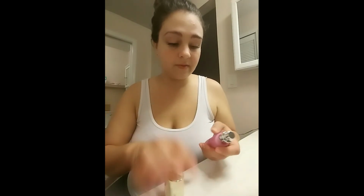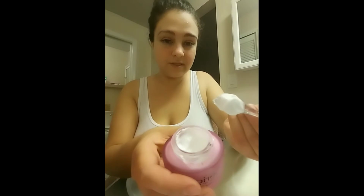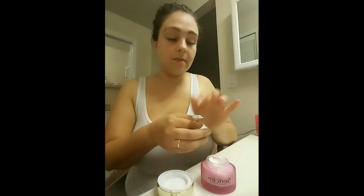So, being that I just used the mask, I feel like this should work pretty well. I'm just going to put a little bit between my fingers and kind of just apply it all over my face. And now we want to finish it up with the face and neck cream. As you can see, it's like a thick, rich cream. Okay, so now that my serum is dry, I'm going to go in with my cream. And there you have it.